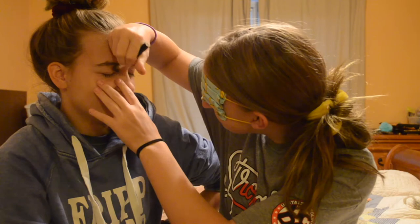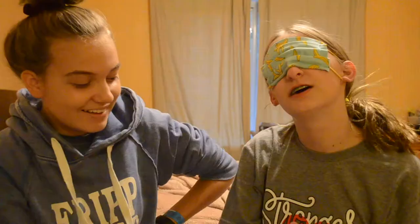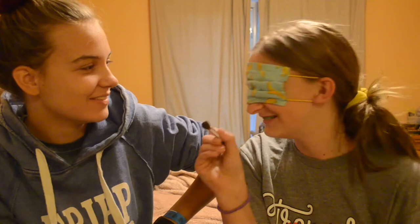I got it. I'm gonna do some contour. This color. I know what color this is. I'm so excited. This is brown.